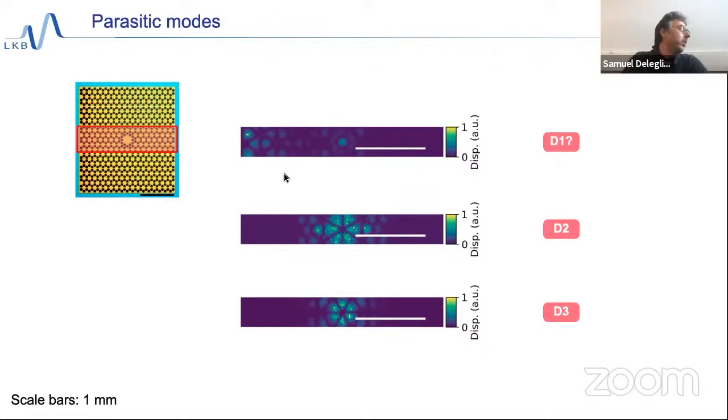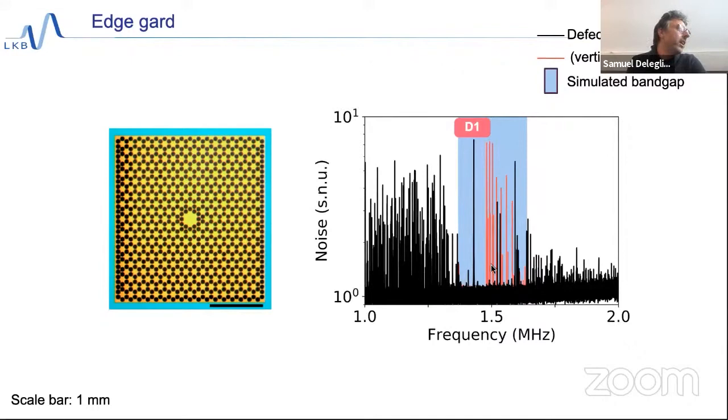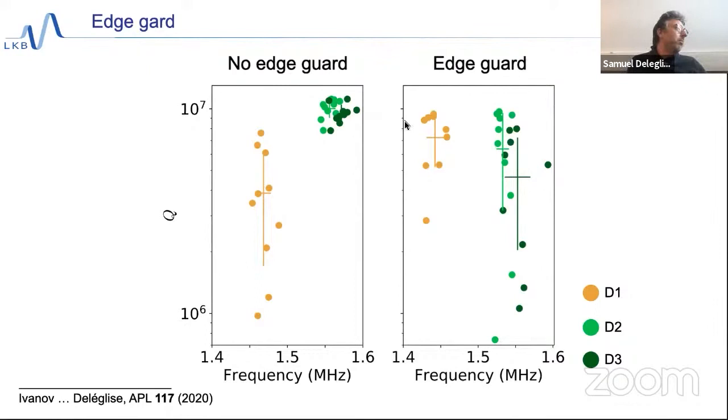So how can we manage to avoid this problem? Well, we came up with this solution of adding several arrays of holes here. What this is doing is pushing up the frequency of these edge modes such that they don't coincide anymore with the interesting mode for us, the D1 mode. All these edge modes are now higher in frequency. And so you see that we now get much more reproducible results for the D1 mode.